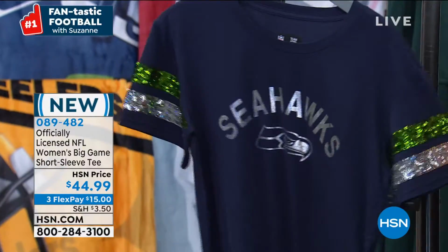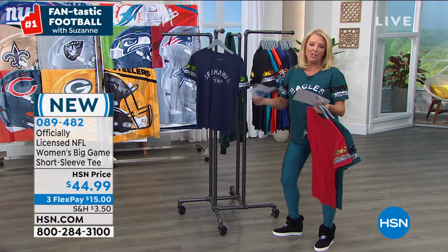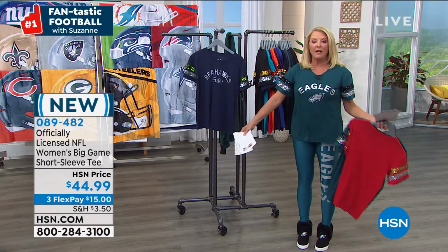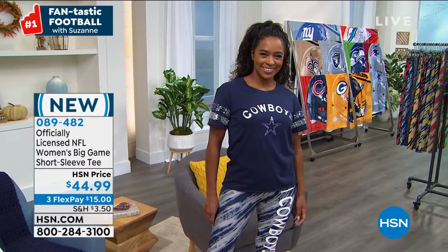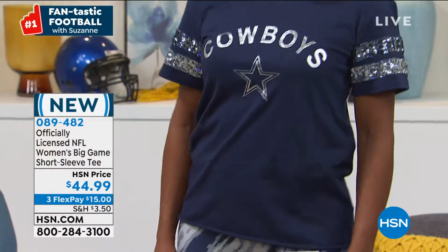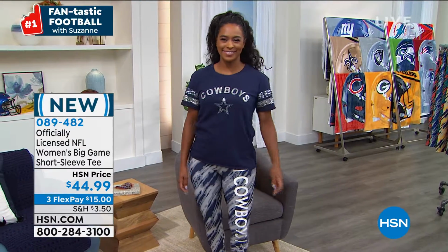But isn't that awesome? All right, size-wise, we have extra small through 2X large, and these are designed for women, and they're a little bit more fitted. I'm actually wearing the medium. I'm cool with it, and I'm a medium here at HSN, so there's the scoop. So, yeah, if I have your team out here, we've got you covered, all right? So there we go, we have 18 teams, and this is so soft and so comfortable, and I just love the zhuzh on the arms.